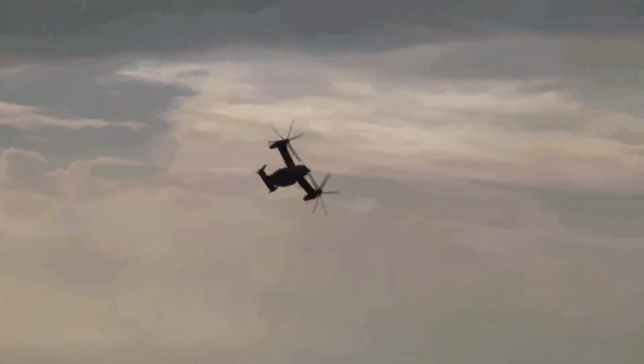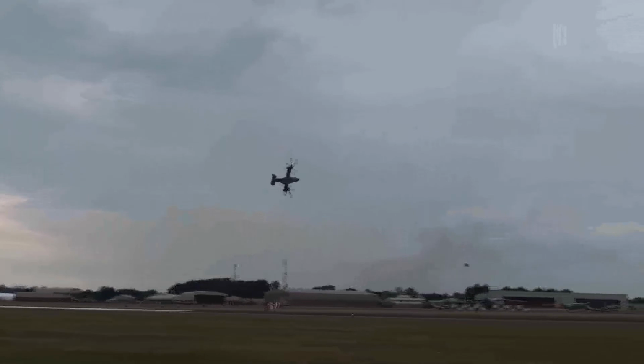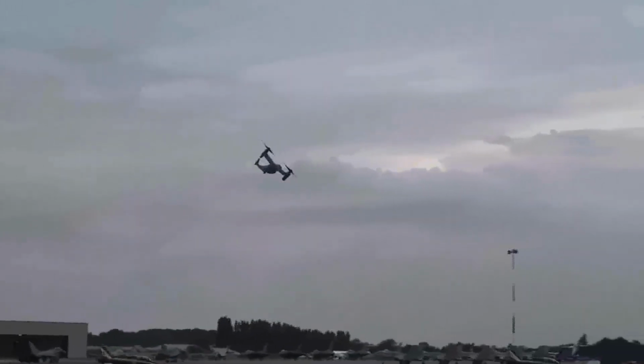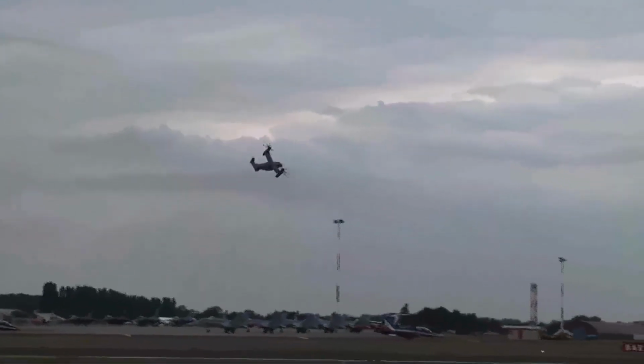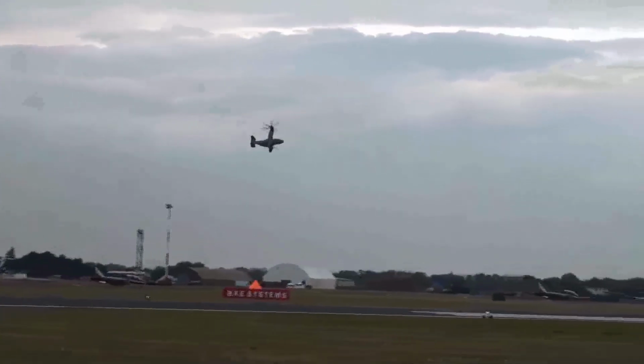The Osprey can carry a .50 machine gun on the rear ramp. In fact, this one's doing so during this display. They've also got a rescue hoist and fast roping equipment for the rapid deployment of special forces. They can deploy by those methods, or they can also undertake parachute jumps off the rear ramp.